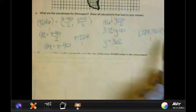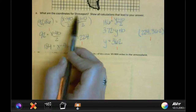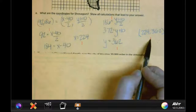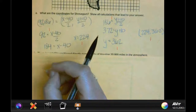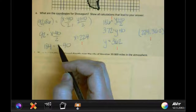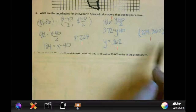The 5th point in A is just for your answer being in an ordered pair. This sentence says, what are the coordinates for Shreveport? Which tells you right there that your answer has to be an ordered pair. So they're giving you a point for just even understanding what the question is asking. So if you're working on this and either you're completely lost or you think you know what you're doing, but your answers are weird and you just feel like there's something that's not right, then at least in the end, whatever craziness you have, if you put that in an ordered pair, you could get 1 point for that. Okay, because that's showing that you understand that.